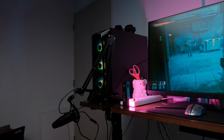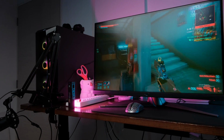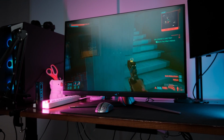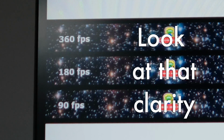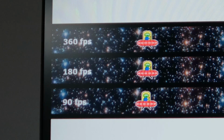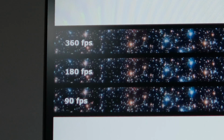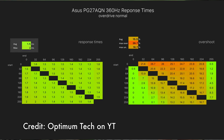So this screen is 360Hz, a refresh rate about as high as anything you can buy right now. But that's not the cool part, because its pixel response time is one of the most impressive on any panel that I've ever used, bar OLED. Now, I don't have the gear to verify these measurements because NVIDIA doesn't want to send me an LDAT, but Optimum Tech tests indicate that this screen is indeed one of the fastest responding displays ever made. With just normal pixel overdrive enabled, the pixel response is consistently below 2 milliseconds with very minimal overshoot.